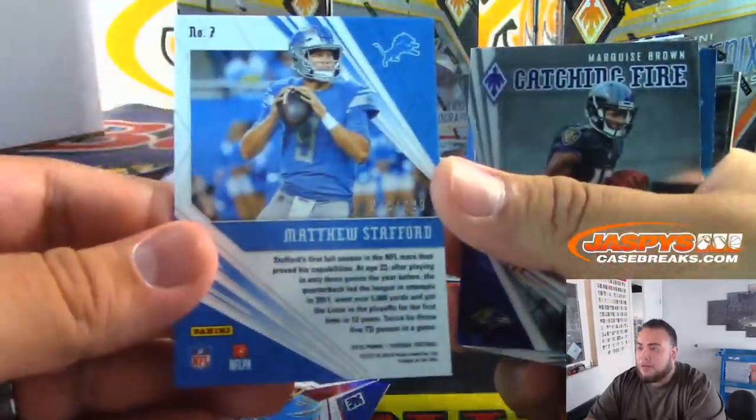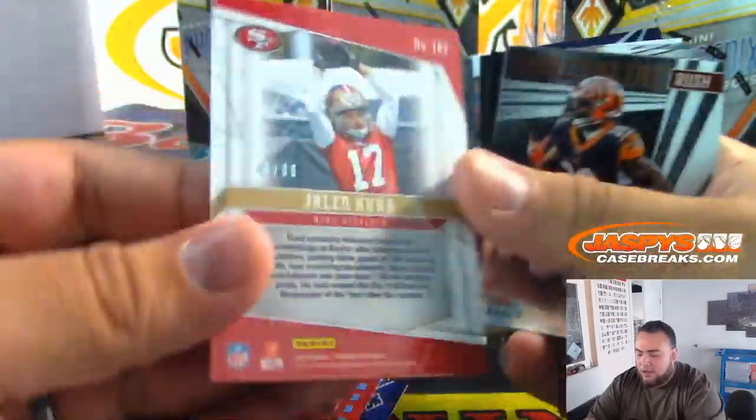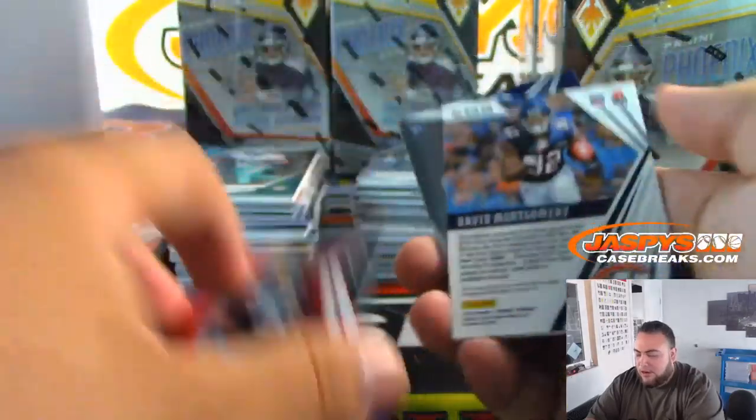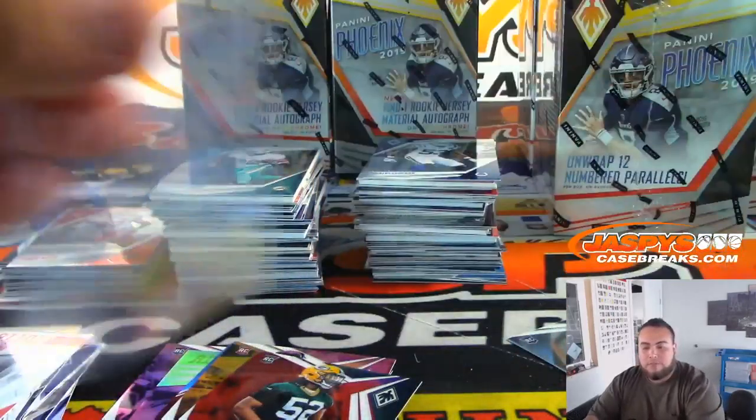Matthew Stafford. So /299. Jalen Hurd. So /299. And Rashard Gary to /299. And David Montgomery, nice jersey autograph for the Bears. Adam.